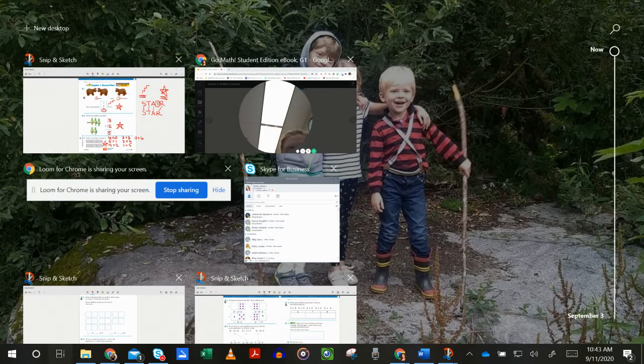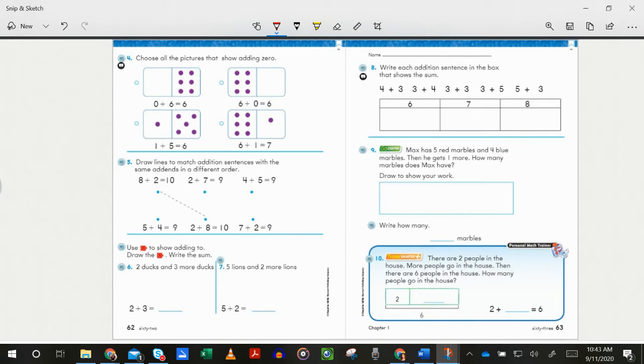Okay, we are going to go on to our next set of pages. So open it up so that we can see questions 4 through 10. We are switching back to our pencil now. Okay, remember you can pause any time that you need more time to answer the question.